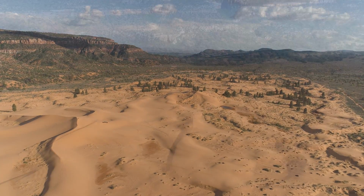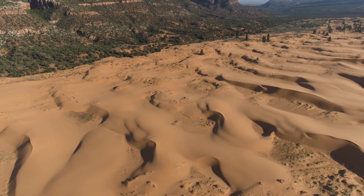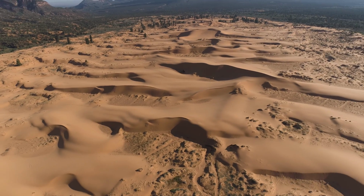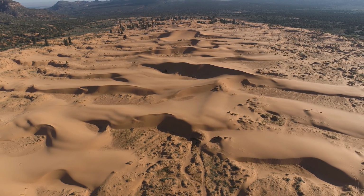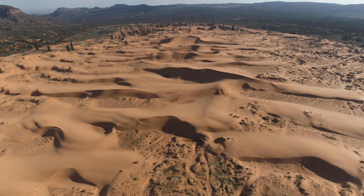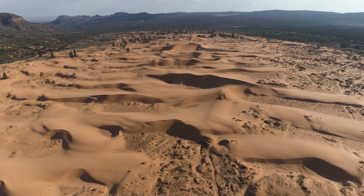So we're at the south end of the field there, and you saw some people with their ATVs or dune buggies parked on the dune. Kind of backing up again.